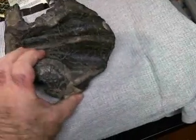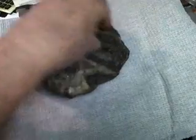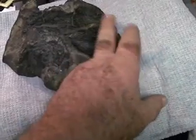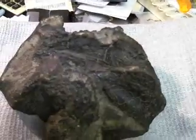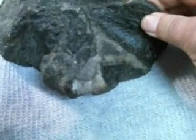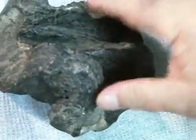This is the top. Well, I don't know. Don't quote me there. This here could be a nasal passage. This bone here doesn't seem like it was snapped off. So that would signify that there had to be some real muscle in here, like a trunk or something, for that to be so sturdy. Because if this is the top, then the brain would have been up here somewhere.